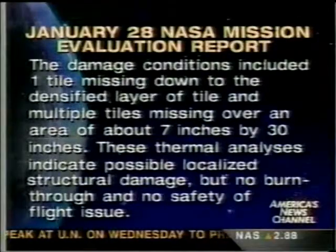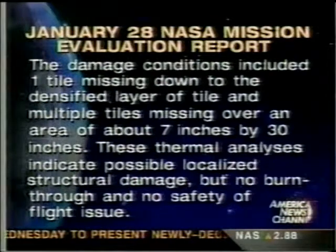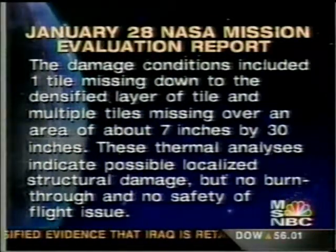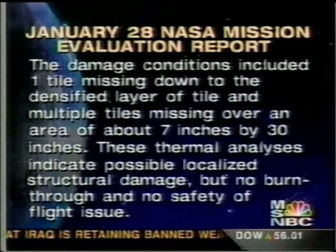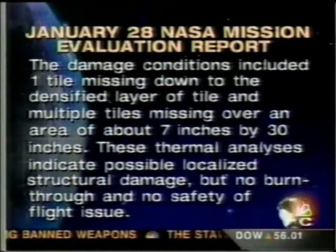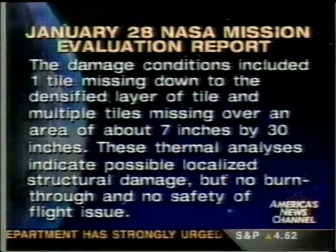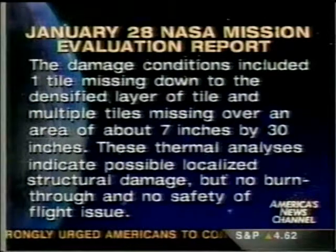Yes, it does, Lester. It speaks to the specific damage. I have it here. It says, the damage conditions included one tile missing down to the densified layer of the tile and multiple tiles missing over an area about 7 by 30 inches. These thermal analyses indicate possible localized structural damage, but no burn-through and no safety of flight issues. How could they know? Well, I don't think they could.